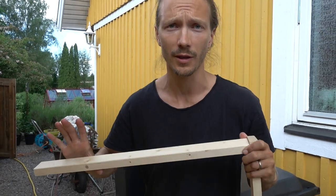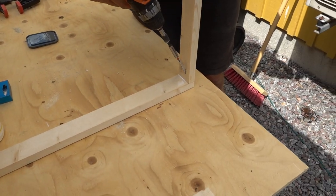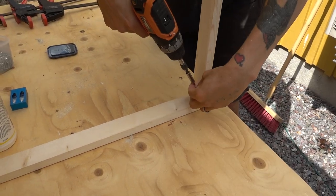So we don't really know anything about carpentry. We're just... What's a bed made of? It's a bunch of rectangles and they're joined together. So how hard can it be? Okay, last screw of the first rectangle.